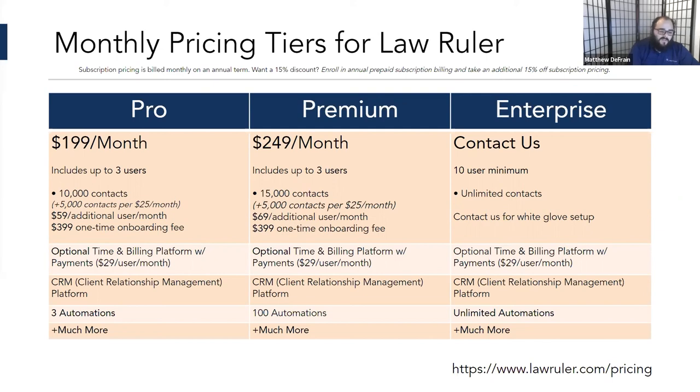There is a one-time onboarding fee of $399 for our first 2 packages. What that onboarding fee gets you is we will create the portal for you, and then we'll train you on how to set everything up. We offer 4 different trainings through an onboarding manager who will hop on a Zoom call with you and guide you through those trainings to make sure you and your team are as familiar and knowledgeable about Law Ruler as possible.